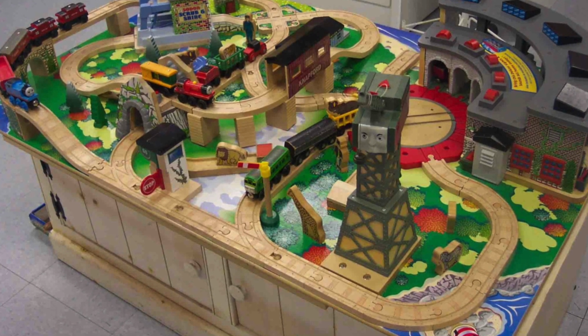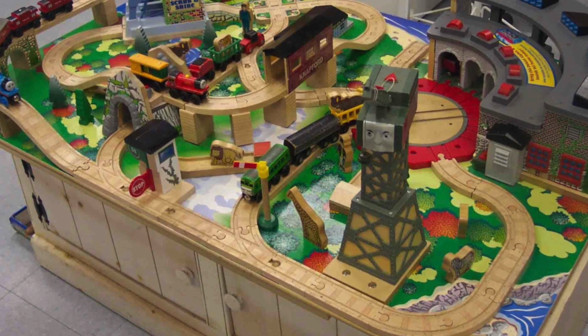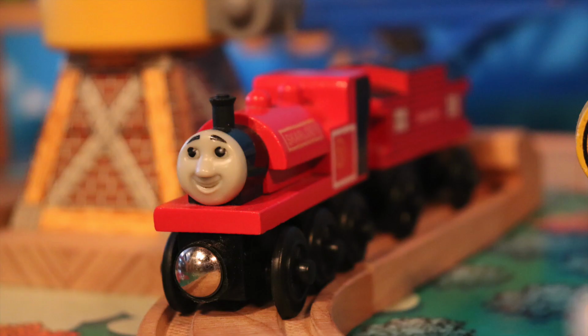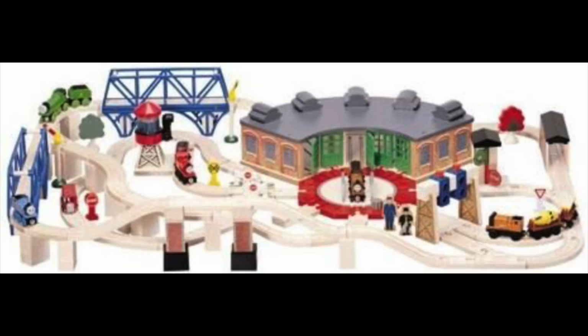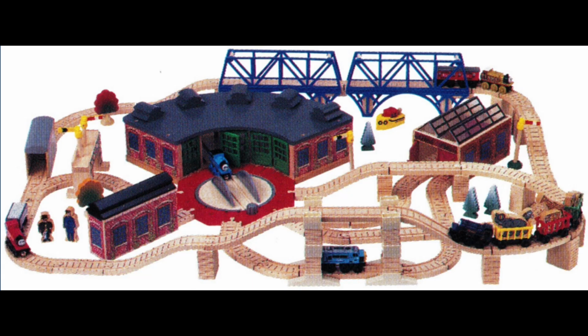At the time, it was the biggest and grandest set I'd ever come across, and it was full of items I didn't even have, and was the way I found out that items like Duke and Skarloey even existed. If you asked me back then what my favorite set was, this one would have surely been the answer. So you could imagine my surprise when I opened up an old pamphlet from 2001 and saw that this existed, the 1997 version, the bigger and better version of my favorite set.